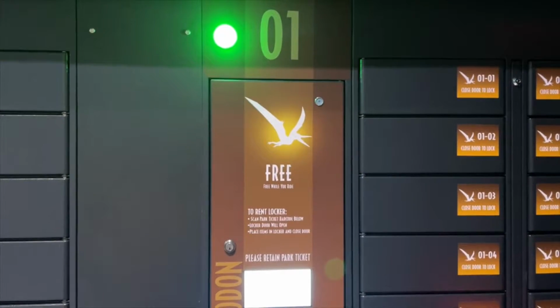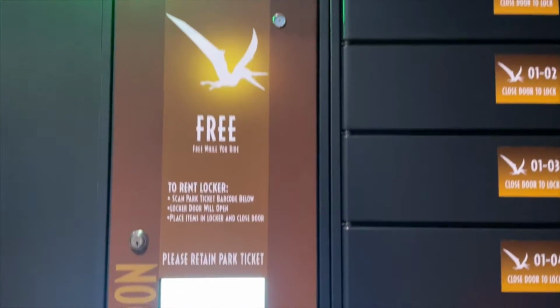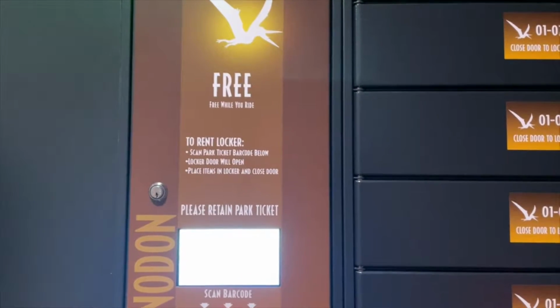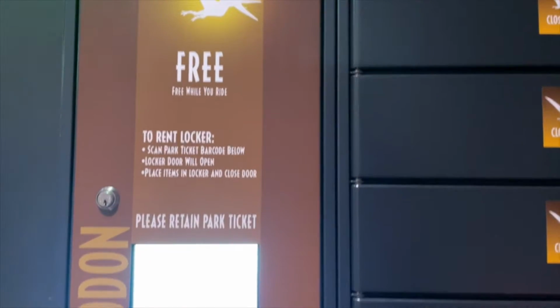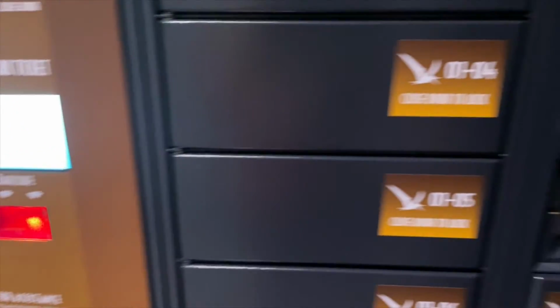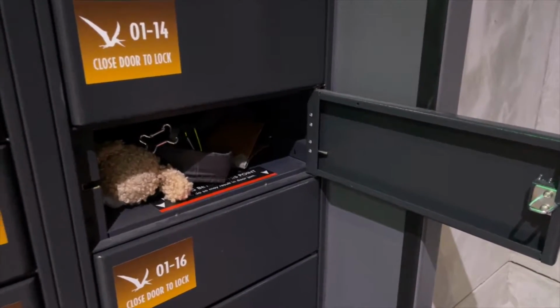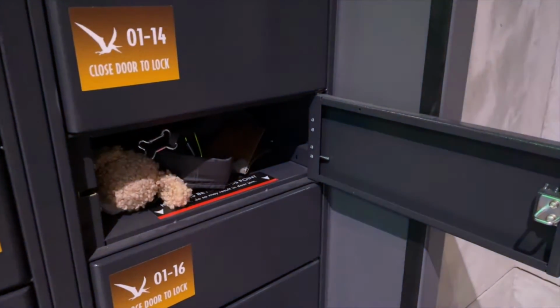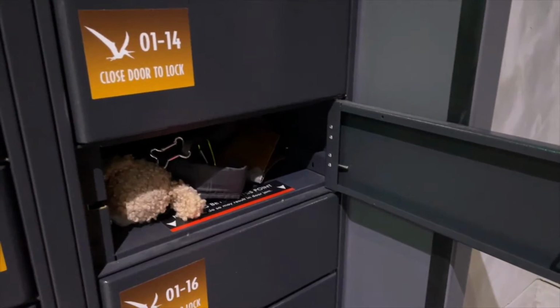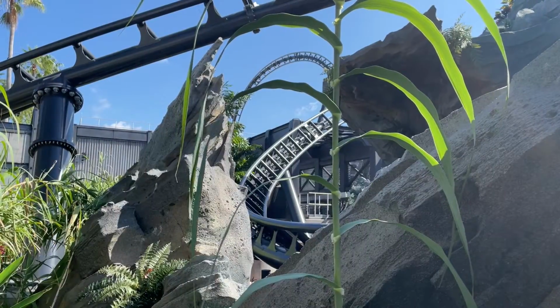So they actually have lockers inside the queue. So once you go through the queue, you actually put your stuff in the lockers. So you get to keep your stuff with you, do videotapes, take pictures, everything before you come over here. Scan your ticket here, and then you get a locker that opens up for you. And then just remember which locker number they gave you, or the section. You put everything inside, and then you close it on up.